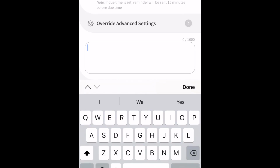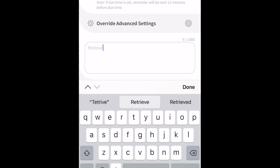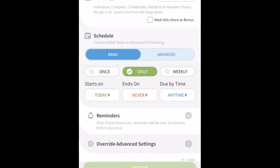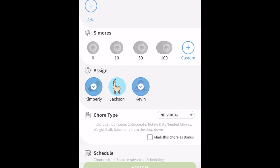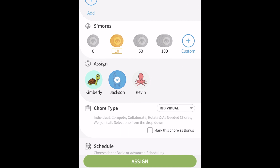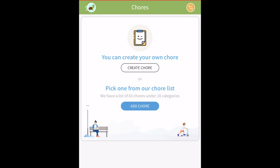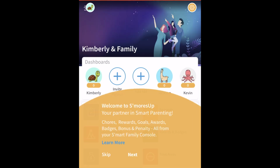I'm going to go ahead and create a chore that Jackson has to do every day, which is retrieving the mail from the mailbox. So I typed in retrieve the mail, and he needs to do that every single day. So I clicked the daily part, and then I'm going to assign that chore to Jackson and unassign that chore to Kevin and me. You can also see that I will allow him to earn 10 s'mores for doing this every day. You can continue to create your own chores and then assign them to the correct family members.